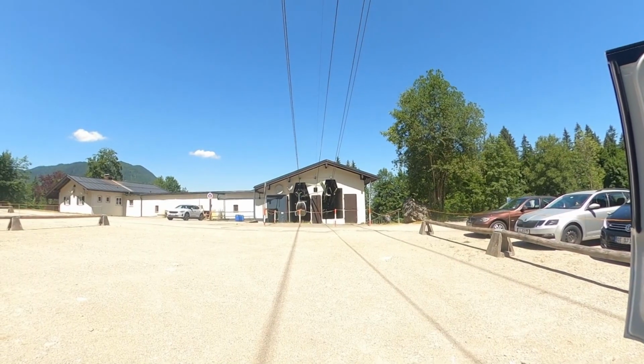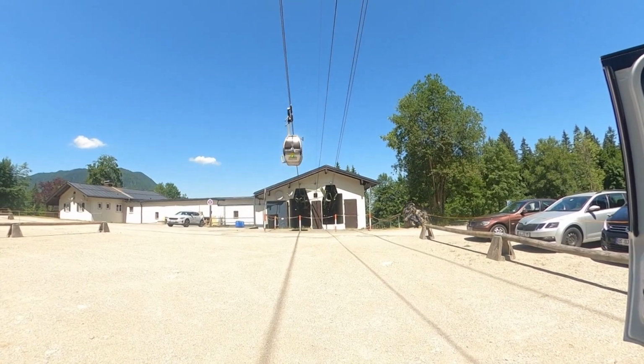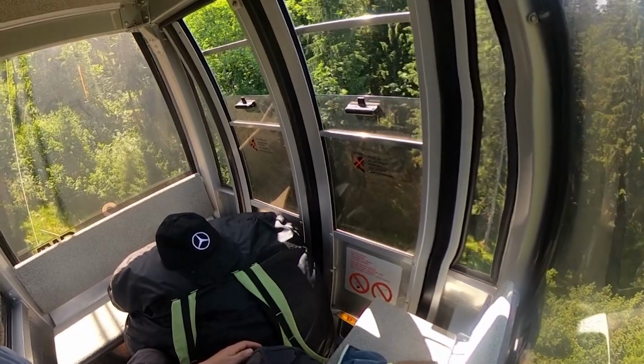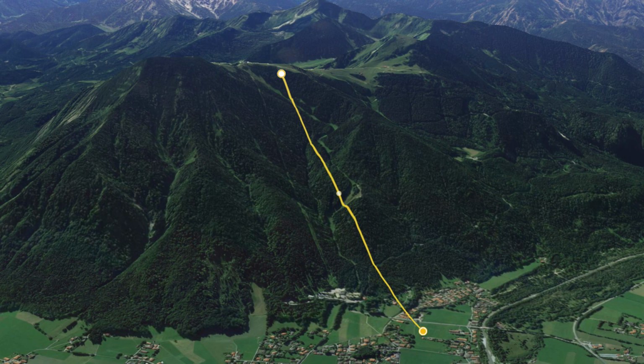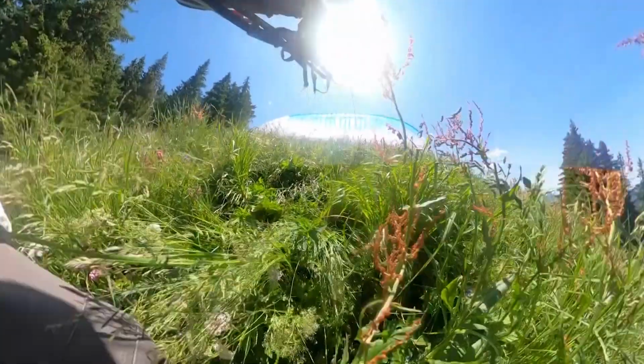The top of the mountain can be reached easily by Wallbergbahn, a cable car which was built already in 1951, while the cabins had been renewed in 1995. The top of the mountain is at about 1,600 meters of altitude, and the height difference to the landing is about 800 meters. And always there's a beautiful view to the Tegernsee lake. The takeoff is steep and windy, and sometimes you can fail.